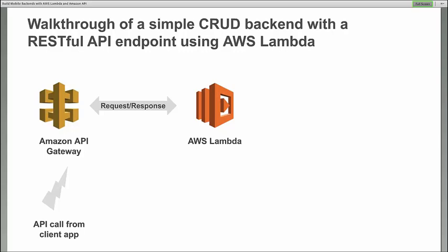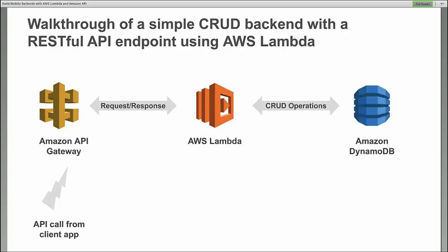Since Lambda functions are stateless, we also need a persistent data store to hold that state information. Now here we are going to be using Amazon DynamoDB, which is a fully managed NoSQL offering, for persisting state and data behind these CRUD operations. So let's see how easy it is to configure this infrastructure on the AWS console.